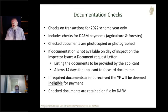Continuing along with the documentation checks: checks on transactions are for the 2022 scheme year only. This would include checks for department payments, which would be either agriculture or forestry. Checked documents are photocopied or photographed on farm. We will only be taking a photograph of the necessary information. We will be excluding any other information on these documents.